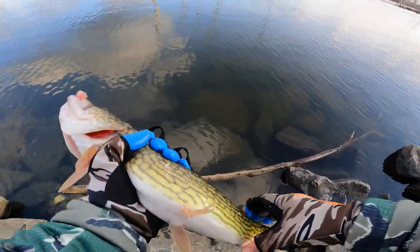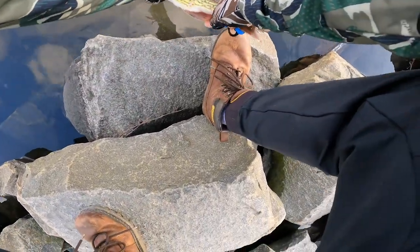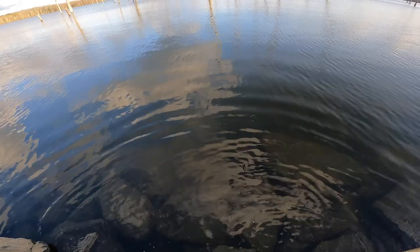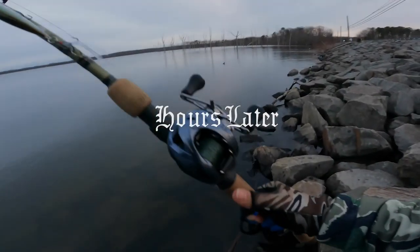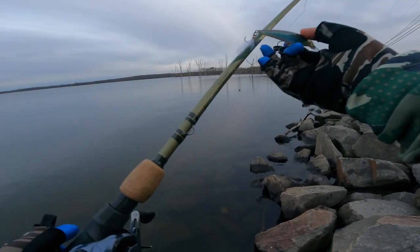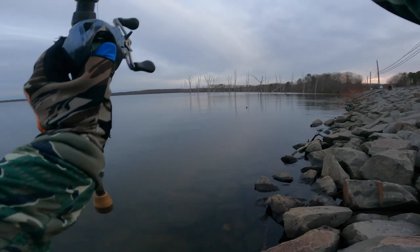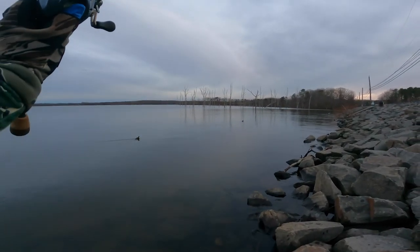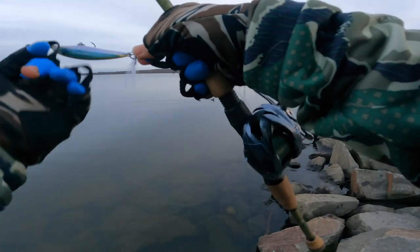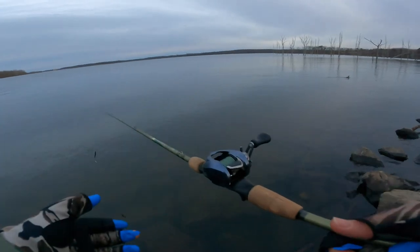Let's get the release. Maybe we should do it away from this branch here. Back to the depths for that pick. These rocks are biblical here at the res. Oh, long way. The friendly duck family has returned. My God, I'm hooking everything, except for a fish.